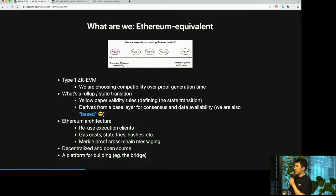Also, a rollup is something that you can build from some base layer, right? We rely on Ethereum as the base layer for data availability. So you can always build Taiko's state just by examining the contract which is deployed on Ethereum.